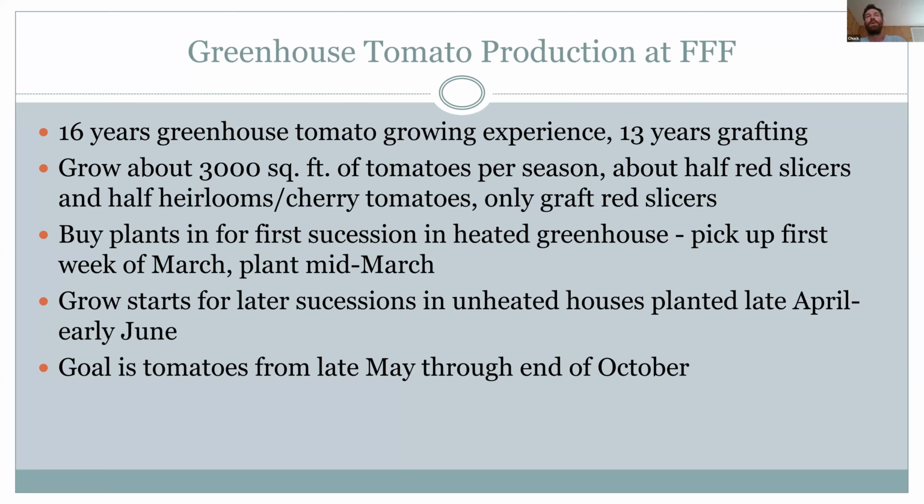Right now, after all those years of grafting, we're actually buying in all our grafts for the first succession in our heated greenhouse. We usually pick those up first week of March and plant them mid-March. Again, I'll go into timing a little bit more. And then the later successions, we're growing our own plants and doing some grafting for later planted crops.